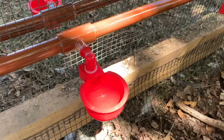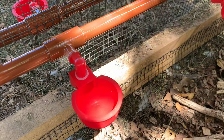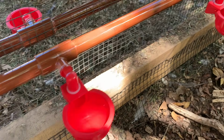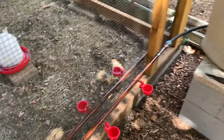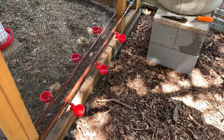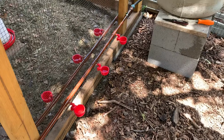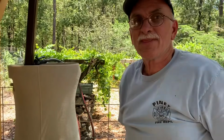How hard is that? All right. Chicken's got water. How big is that? 50 gallons? 50. Yeah. We'll probably run some water through it to get rid of the yucky PVC glue.